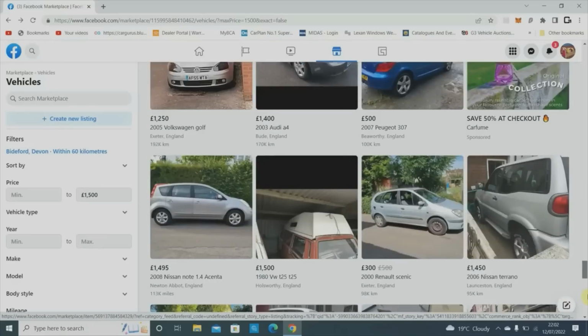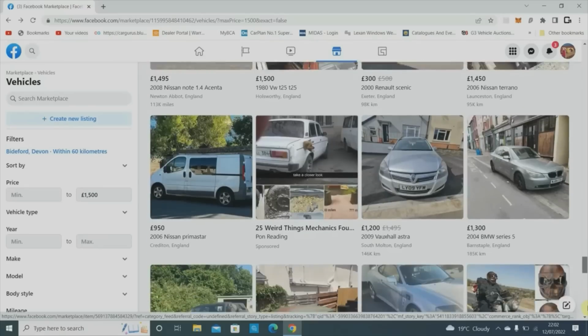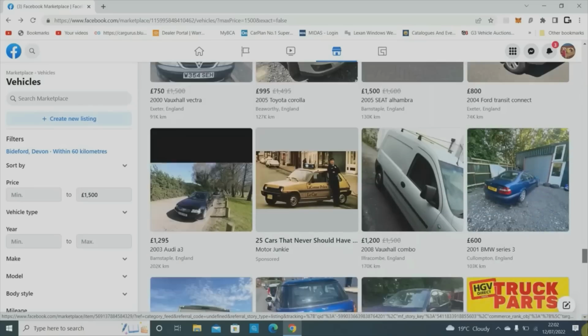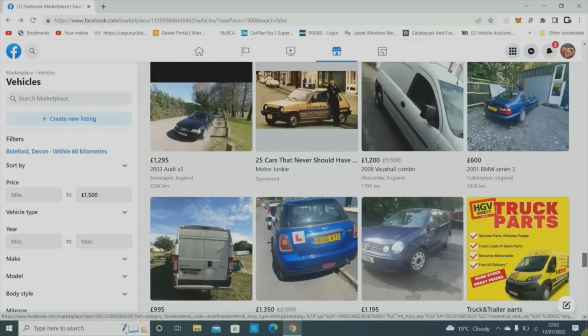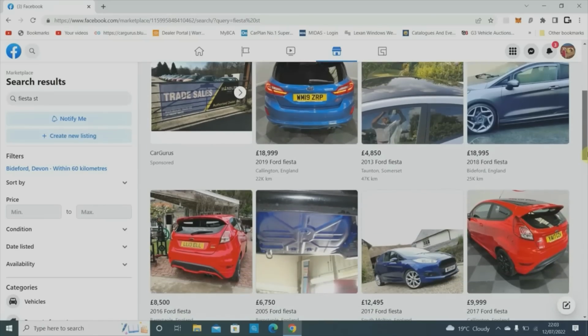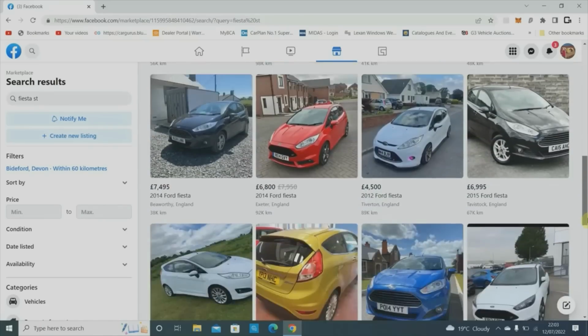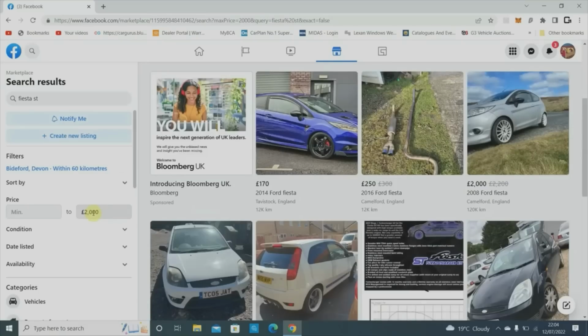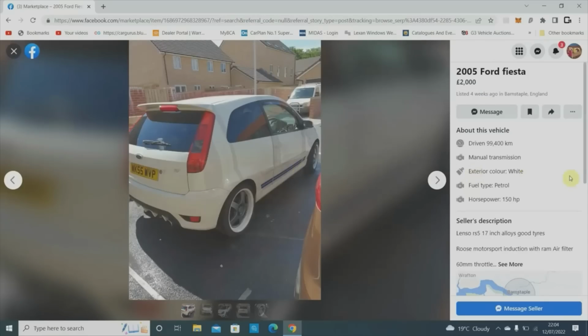I'll tell you what I really do fancy, I haven't tried one yet, is a Fiesta ST. That would be a good call. All too expensive. It's a big ask, wasn't it? Right, let's up our budget a little bit to 2,000 on the basis that I'm a hell of a negotiator. There we go.